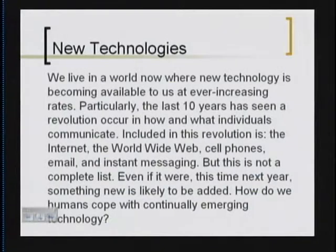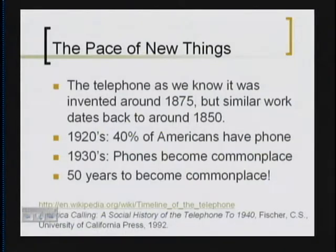If we go back to the telephone, none of us could live without a telephone today, obviously, but at one time there was a time in which the telephone was new technology and it was not adopted by everyone right off the bat. If you go back to about 1875, that's when the telephone as we know it today was invented. Similar work even preceded that. So you can go all the way back to pre-Civil War days when telephone or telephone-type technology was being invented.